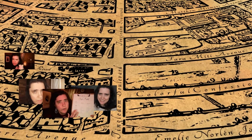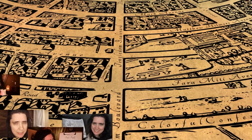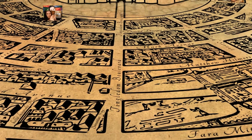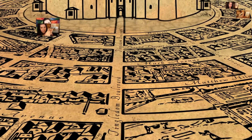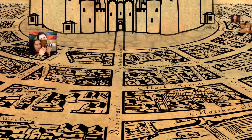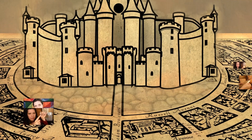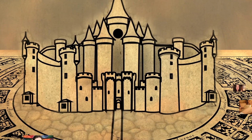You enter Tingledom at Tingledom Boulevard. Travel up the street, and then as you look up, it is the amazing Tingledom Castle.